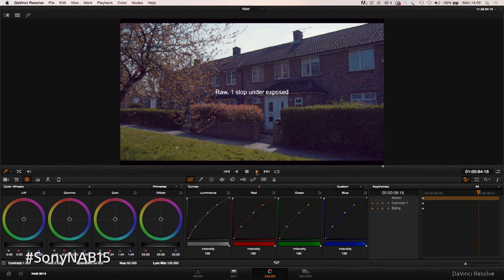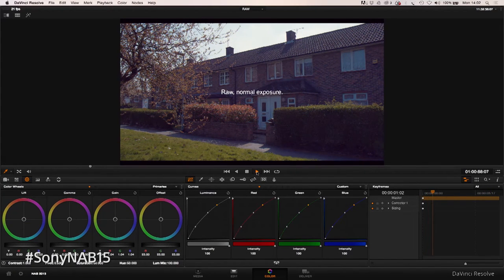The next clip is correctly exposed, but it's still noisy in the shadows because this grade that I'm doing here is really aggressive. I'm pulling the blacks down, lifting the mids, and that makes the noise really stand out. Now, when I shot this, I turned off the camera's noise reduction. The camera has built-in noise reduction, so I turned it off to make this really obvious.